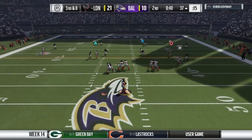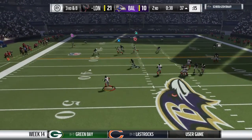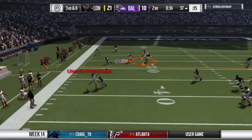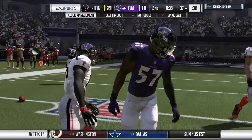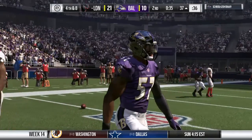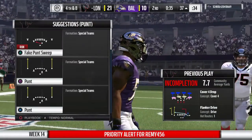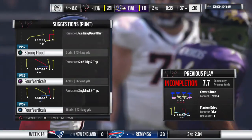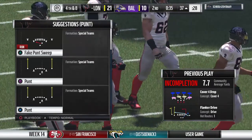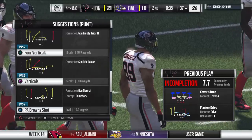Out of the gun now on 3rd down. Dancing to his left. And he couldn't hang on to it through the contact. Incomplete. After watching him drop that slant, I can hear my old coach's voice ringing in my ears right now. You can't run with the ball until you catch it. Trying to get those yards before he secured it.